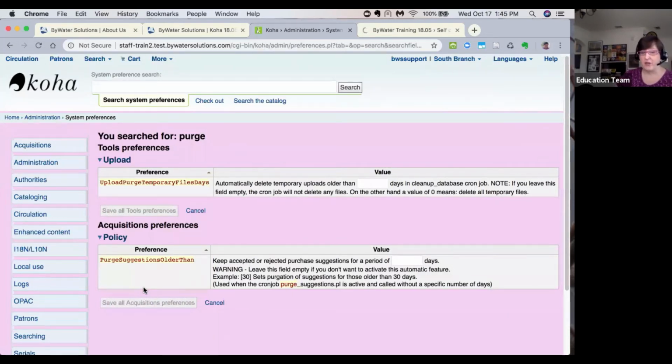So perhaps, you know, you're finding that 90 days is too long. Maybe you go ahead and change that to 30. And that's something that you can do yourself. You don't have to contact us to go ahead and change your cron job. If you use this system preference, let us know. We'll pull it out of the cron job and you can go ahead and make those changes yourself. Okay.